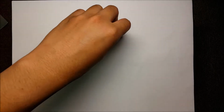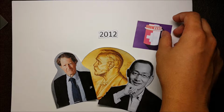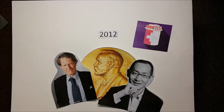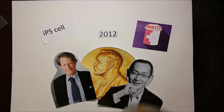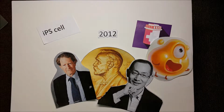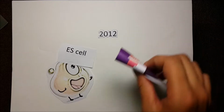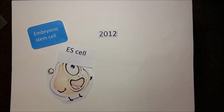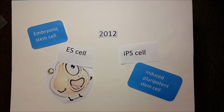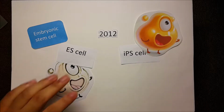In 2012, Shinya Yamanaka and John Gordon were awarded the Nobel Prize for Physiology or Medicine for the discovery of induced pluripotent stem cells, iPS cells. At that point, embryonic stem cells, ES cells, had already been discovered and researched much. ES cells also have pluripotency like iPS cells. So what's the difference between ES cells and iPS cells? Let's overview it through a timeline.